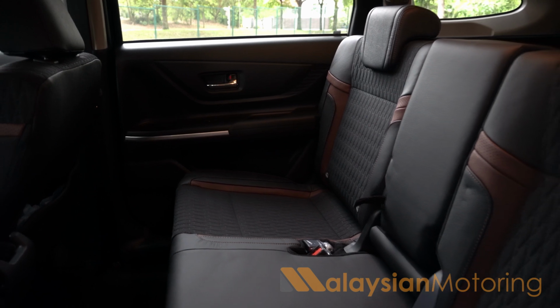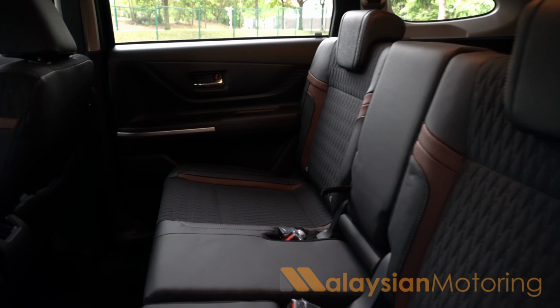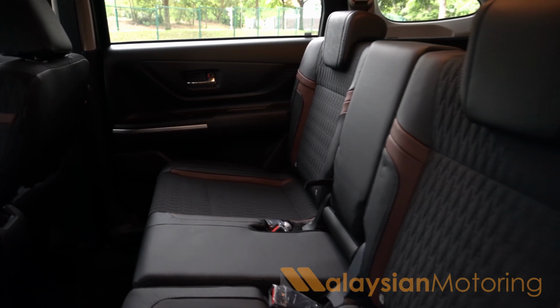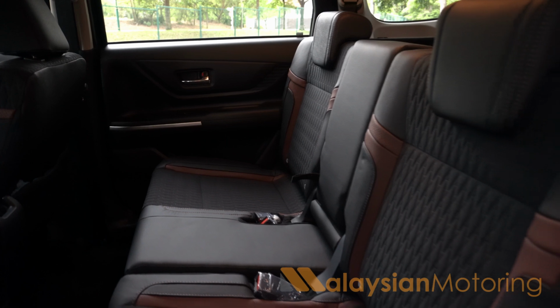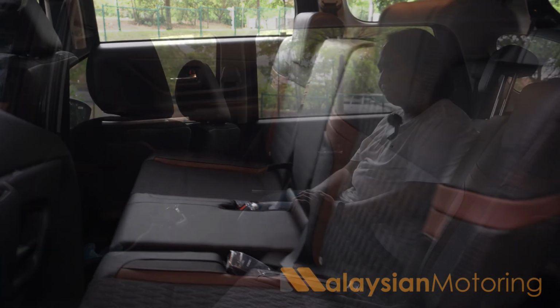These seats are very, very comfortable because, as you can see, the seat base on this car does extend quite away. And because of the angle of the seat, it does mean that the majority of your weight is back here. So you can remain quite comfortable in this car even for long distance drives.